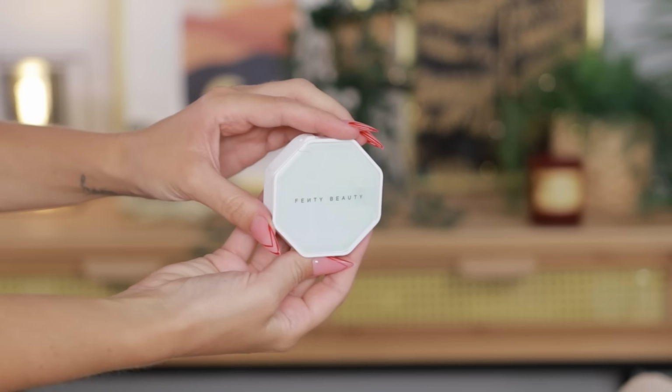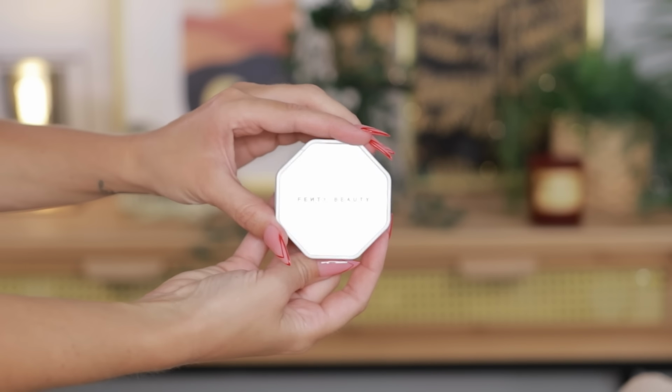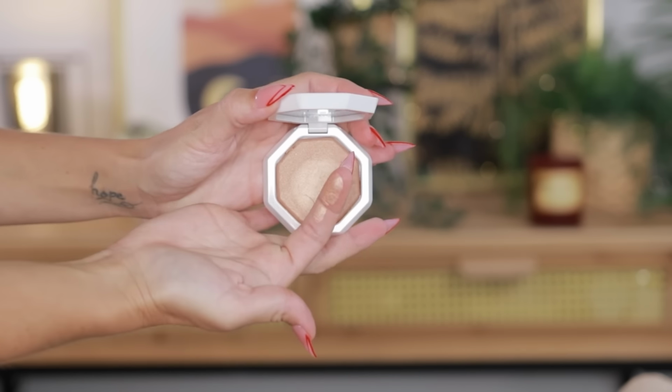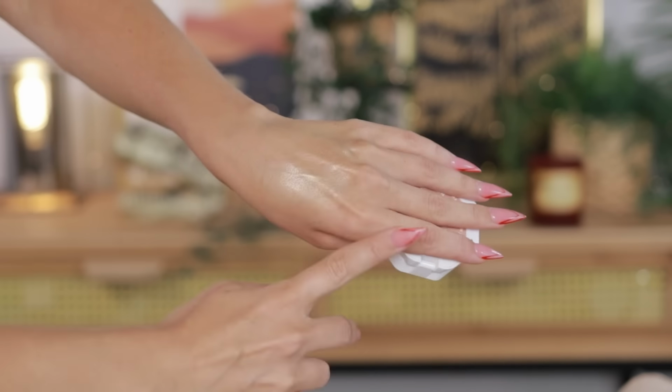And I cannot finish up this video without mentioning the absolute obsession that I've had with the new Fenty highlighters this year. This one is in Prosecco. I do have it in two different colors. I have Yum Rum as well. This is the one I'm wearing on my cheeks today, on top of the blushes. These formulas are so beautiful. They are pigmented, but you can sheer it out, or you can build it up to look wet, like glass skin.